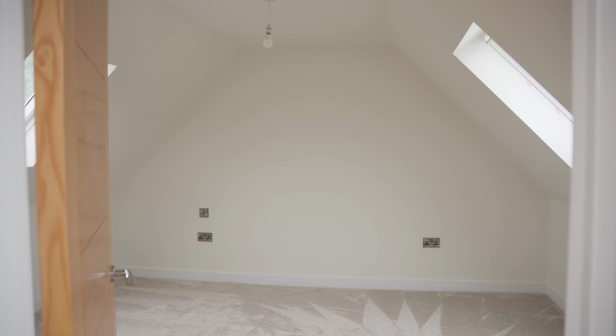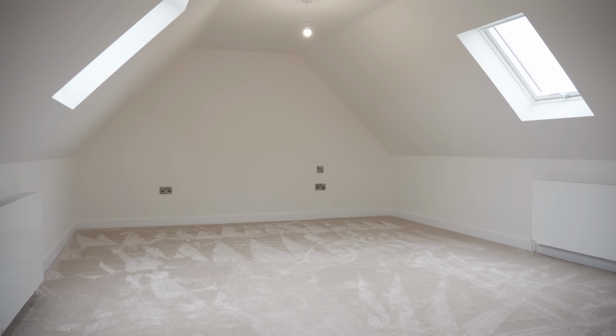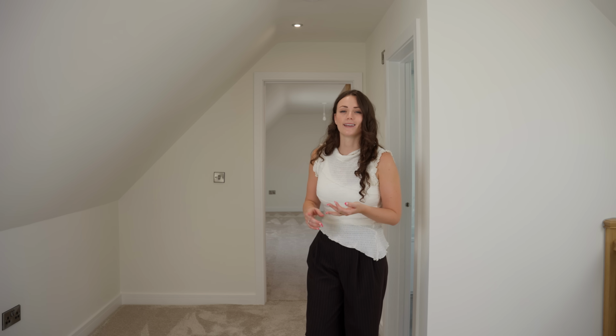Up here on the top floor, as I mentioned, we have 2 bedrooms and a shared bathroom just here on my left. So this is technically a 6-bedroom house, but it's not that common that people actually use 6 bedrooms. So we have had purchasers convert these to home offices, playrooms, and even cinema media rooms up here. So they're quite versatile.